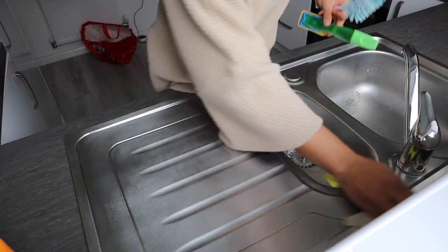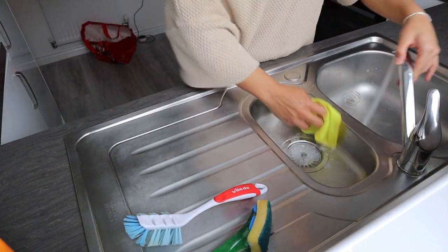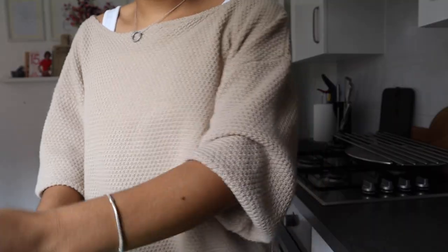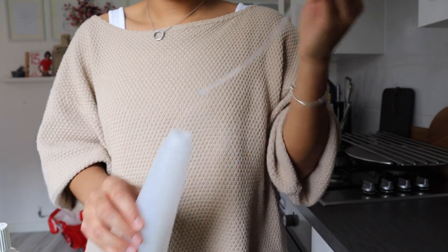Again, going in with that Sif cleaner just to wipe down the board after washing the dishes. At this point, I tend to have a look at my rags and think if I need to put them in the wash or not. So I will chuck a couple of those into the wash machine.